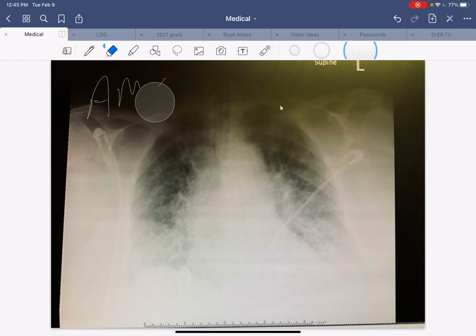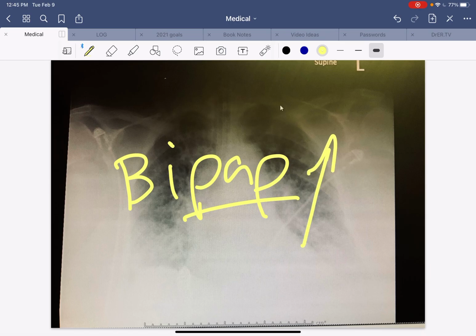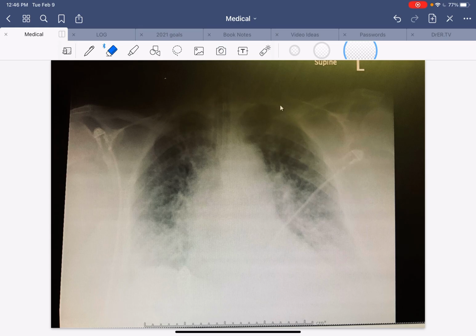So they started BiPAP, which is pressure ventilation through a mask. Every time she breathes, the machine pushes air in, and when she exhales, it lets her exhale. It's a non-invasive mode of giving respiratory support to the patient. However, when she arrived to the ER, she was not doing well. She was removed from BiPAP, and the oxygen went down to the 50s, which is terrible, right? And so immediately we knew the patient needed to be intubated, and potentially could be a COVID patient. We don't know. So we have to mask up and get ready.